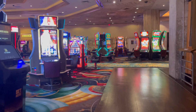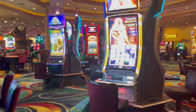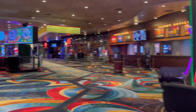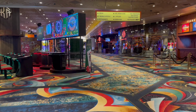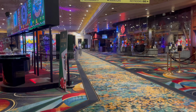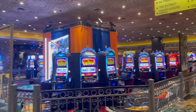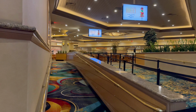Like I said earlier, I'm only staying here for one night, so I have the 11 o'clock checkout. I'm going to be going to Westgate after this. Extremely convenient. MGM and Westgate are both on the monorail line. The monorail goes right to the resort, so super easy ride for me this morning. That factor alone makes MGM one of my favorite places to stay in all of Las Vegas.